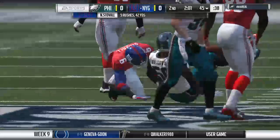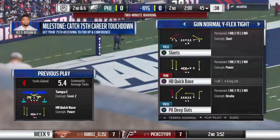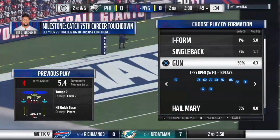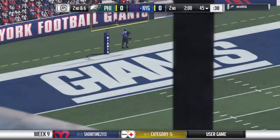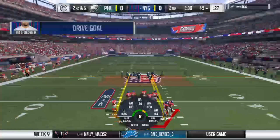Yeah, give him 4 yards there. It'll be 2nd and 6. 2 minutes remain in a scoreless first half. We're back to East Rutherford, but first this timeout. See if they stay on the ground for 2nd down.